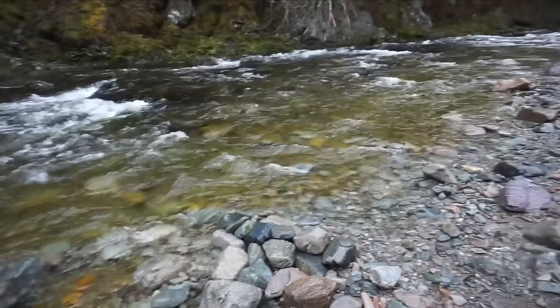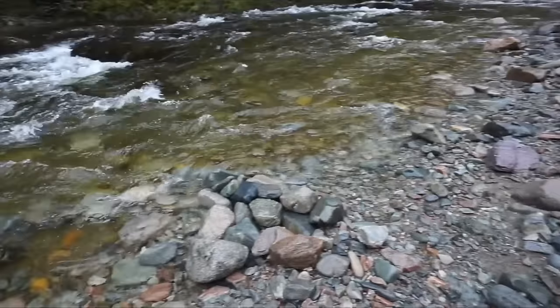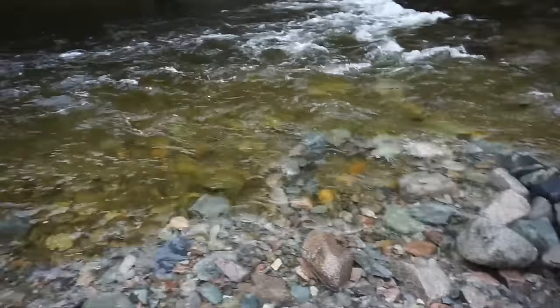The river's flowing now with all that rain. It's come up a couple feet for sure, because that was just a trickle going through. I was packing up the tent and I started calling for Wendell, and I didn't know if he ran off after squirrels or something. I didn't want to dig the camera up, but I'll post the picture, see if you guys can find him.